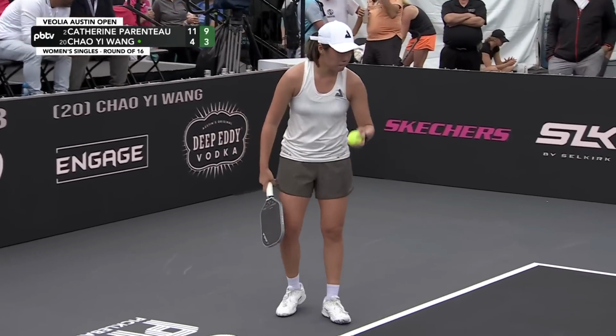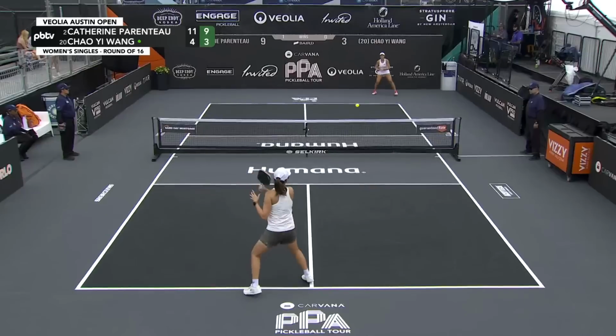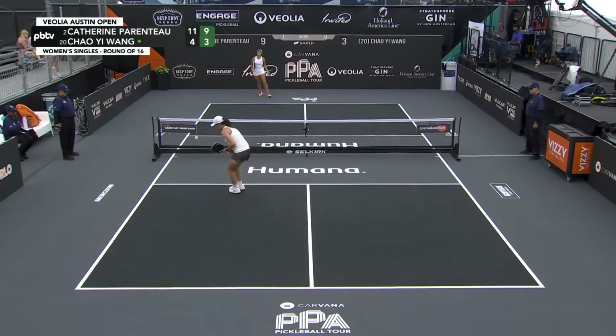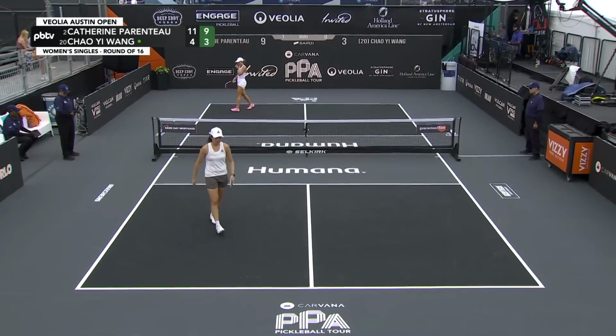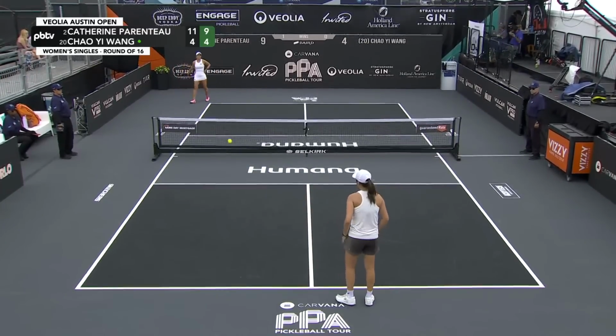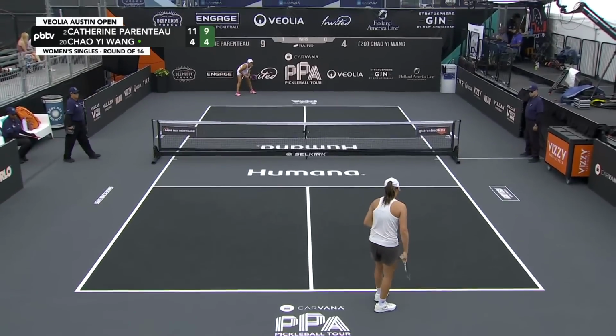So this is the time to find every last bit of magic. Point. Her flat backhand down the line has been beautiful. Yeah, it gets to the point very quickly, hits the court and moves through. 4-9.